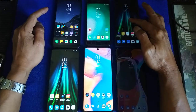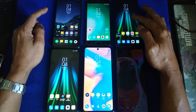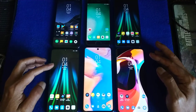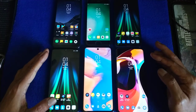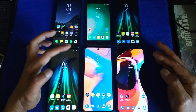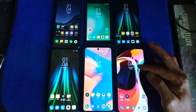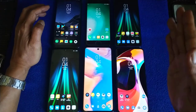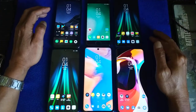6128 on MI6 and Redmi Note 8, 464 on Redmi Note 8 Pro, 664 on Redmi Note 9S, 464 on MI10, and 8256 RAM storage.